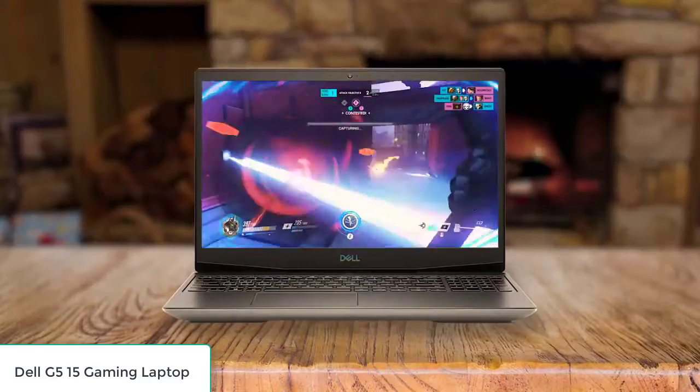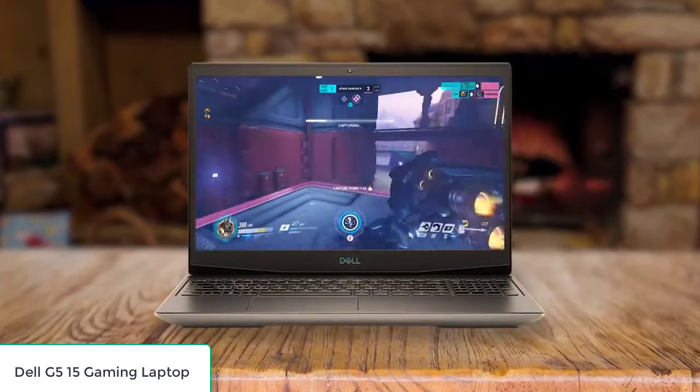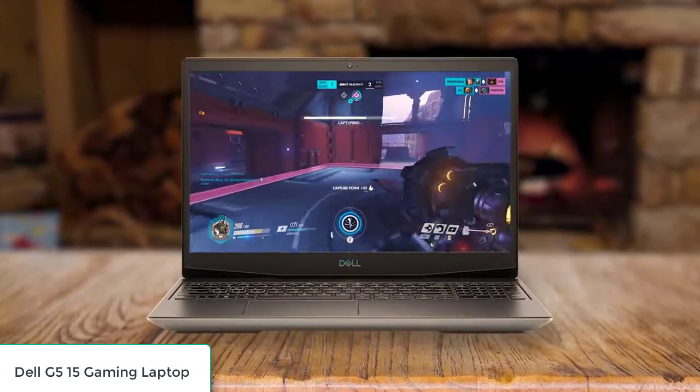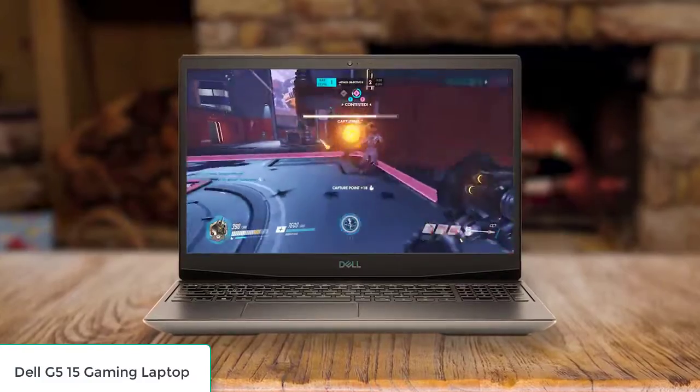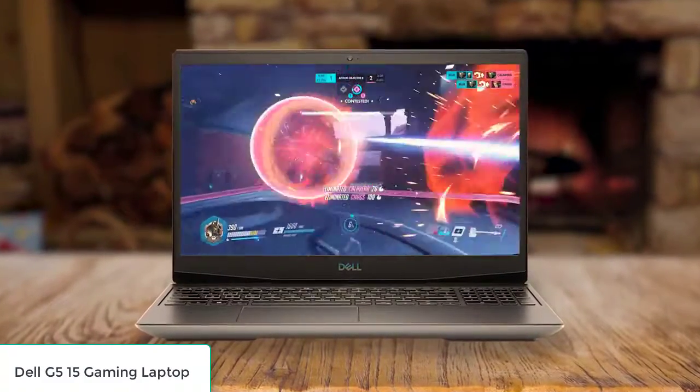The design is pretty basic and a bit clunky with its all-plastic design, but you'll find the overall gameplay is pretty good. Even at 1080p with higher settings, most games play great, and if you knock it down a notch, you'll find you can run most games at 60 frames per second. However, you'll find it does struggle with the more demanding AAA games.